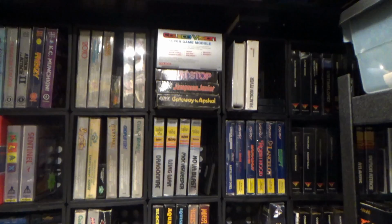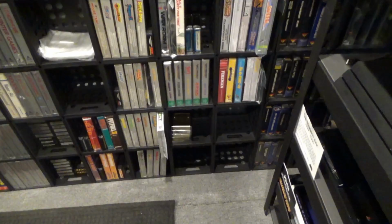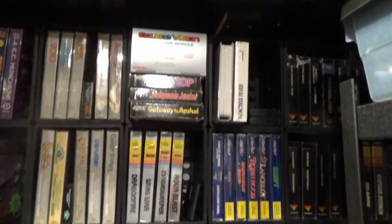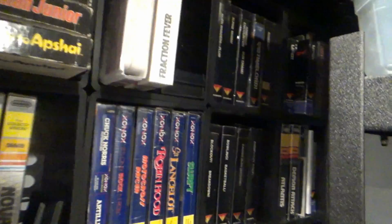I'm very fortunate to have amassed a decent ColecoVision collection. I'm actually not too far from having it all complete. Some of these games are just really expensive, so I may never have all of them, but it's fun to collect and have the Super Game module, which is a neat kind of homebrew hardware add-on that adds additional capabilities to the original ColecoVision.